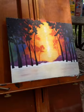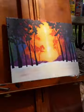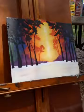Okay, what we're going to do is I'm going to switch over to my thinner brush and I'm going to put in the shadows for the trees. That's what I'm going to do next. So I'm just cleaning off. I'm making sure I'm cleaning off my brushes if I'm not going to use them in a while. So this medium brush I'm not going to use for a little bit, so I just want to make sure that all the acrylic paint won't dry on it.